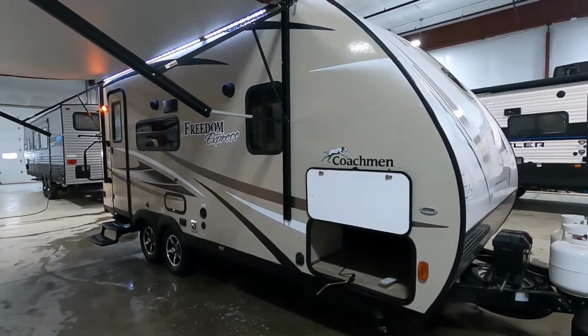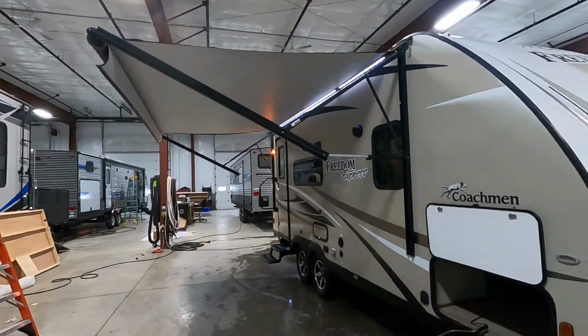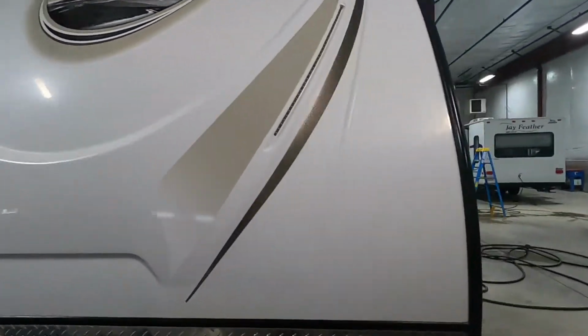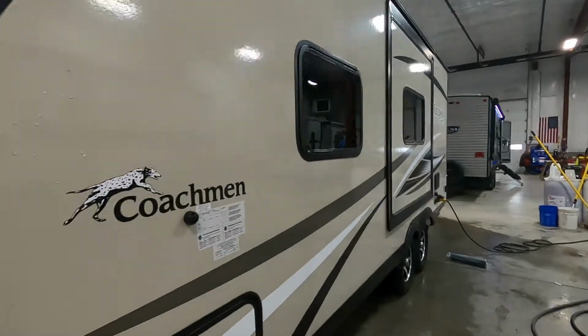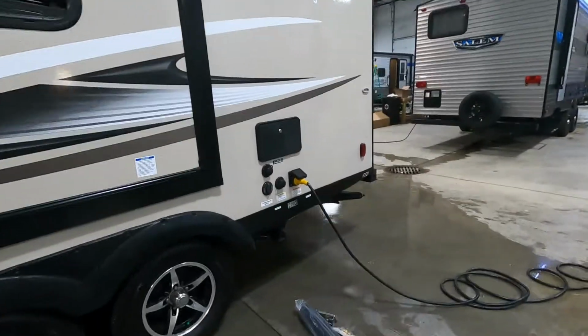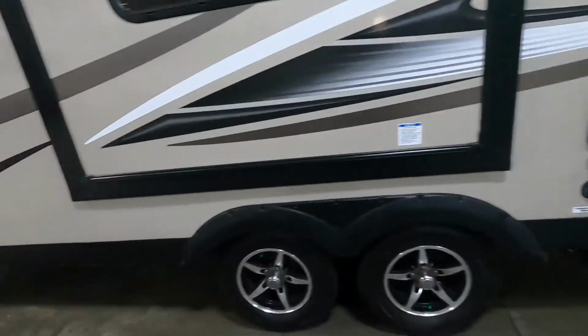A couple things to take into consideration when parking. Got quite a big awning here, so leave plenty of room for that to come in and out. On your off campsite, you'll have your little slide, but I also want you to think about where your power and water connection is going to be. They're going to be right behind your slide, so park accordingly so you can utilize the facilities at the campsite.